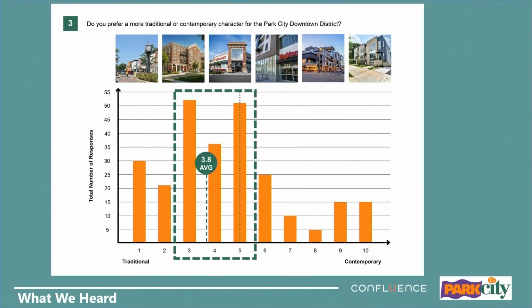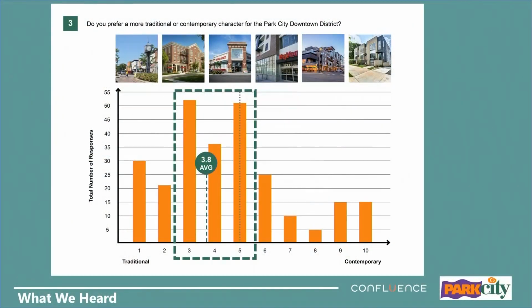We asked them to give us a sense of, from an architectural design character, without being too specific, just on a sliding scale of 1 to 10, on the left side there, 1 being something more traditional, up to the right side being something more contemporary. And you can see there folks landed sort of in the middle to the left, so something more traditional, but there's some interest in maybe being a little bit contemporary. That just gives us a sense of architectural character that the community might want to see.